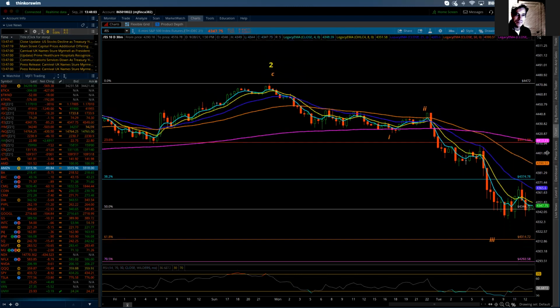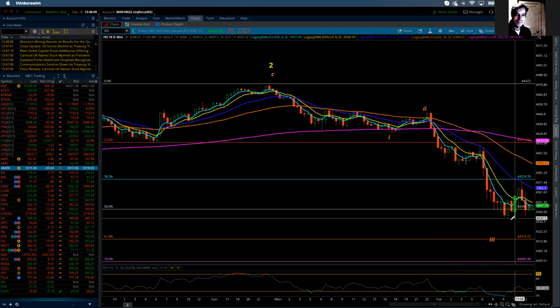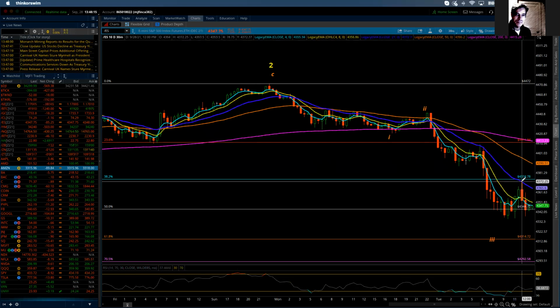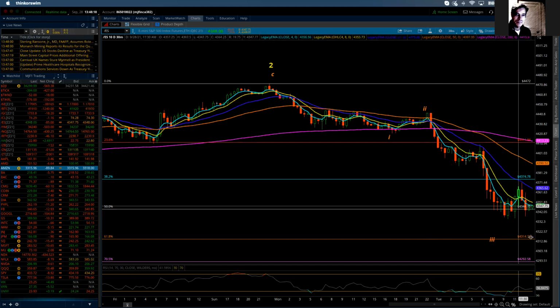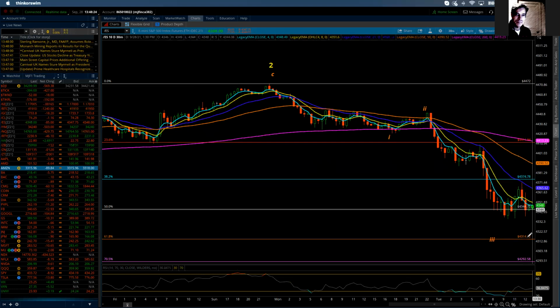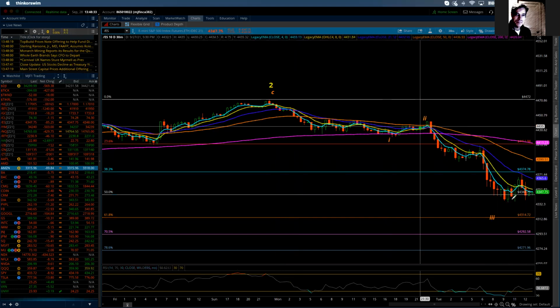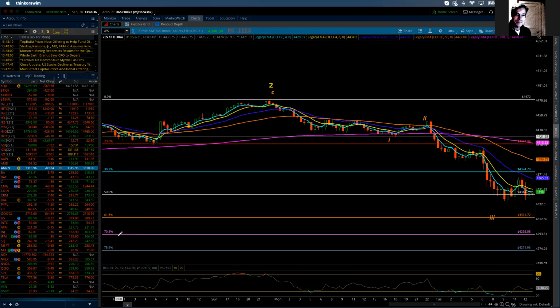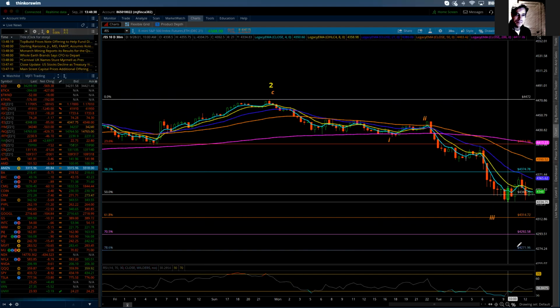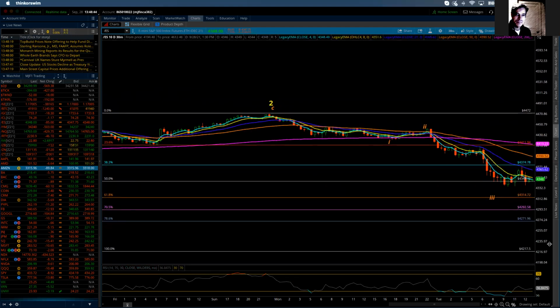So here's essentially what I'm going to be looking for. We continue to have this support down here. If you notice, I put the 3 all the way down here because I didn't think it was quite done yet. So if this is the 3 of 3, and then we have a 4 of 3, we should still get a 5 of 3. I'm assuming that should get us down to this next Fibonacci level, which is 43.15.